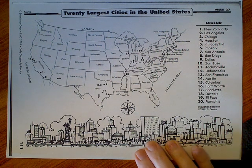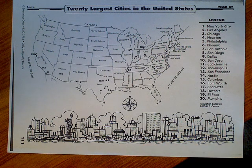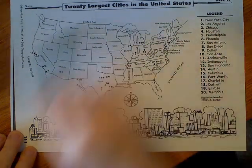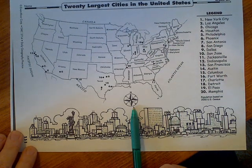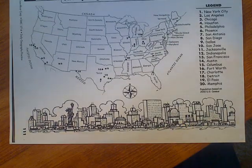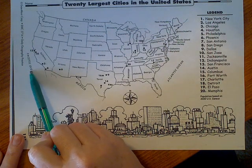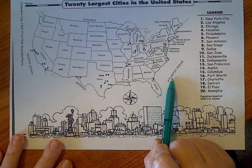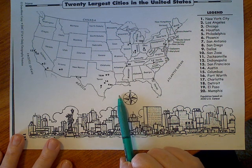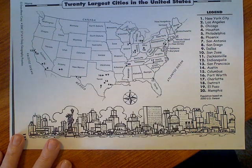Today I am going to just walk you through this 20 largest cities in the United States daily geography review. So you have a map, you have a compass rose. This is sort of just decoration, so we can ignore that. You do have your oceans, the Pacific Ocean and the Atlantic Ocean. They don't label it, but you know that's the Gulf of Mexico. And then you have our country borders, Mexico to the south and Canada to the north.